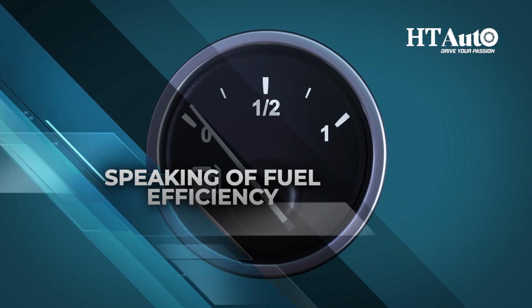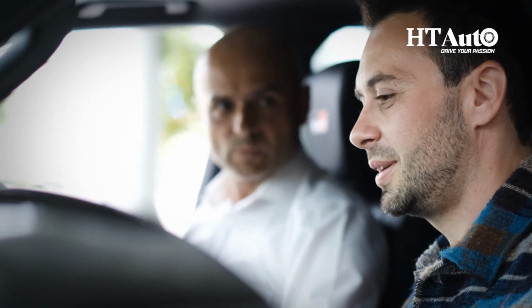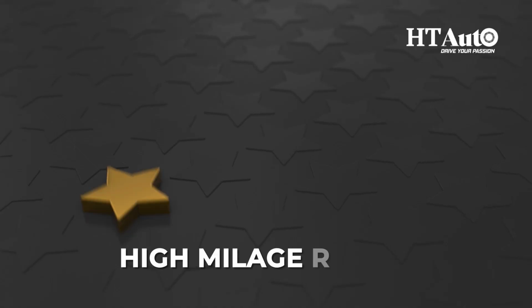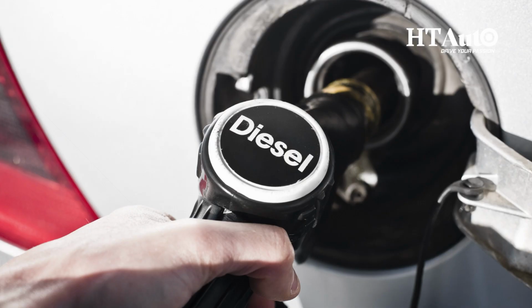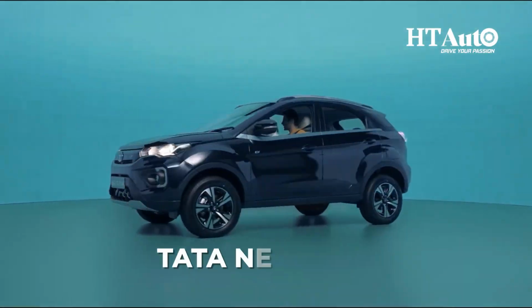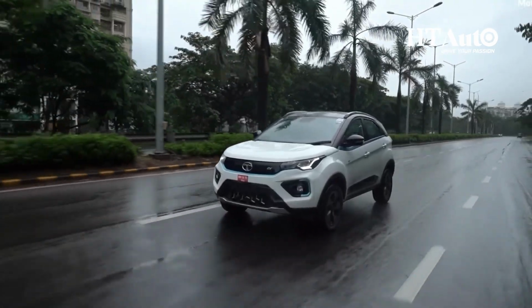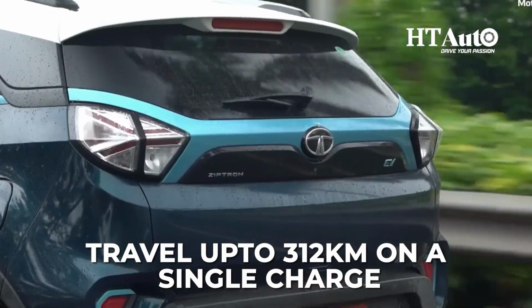Speaking of fuel efficiency, it's important to consider this factor when buying a car in India, where fuel prices can be high. Look for cars with a high mileage rating and consider alternative fuel options such as diesel or hybrid cars. For instance, if you're looking for a car with great fuel efficiency, the Tata Nexon EV could be an excellent option. It's an electric car that can travel up to 312 kilometers on a single charge.